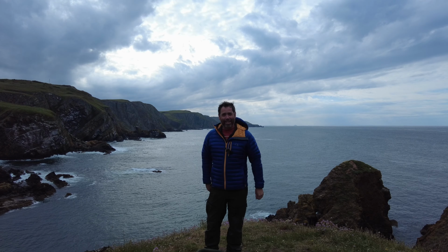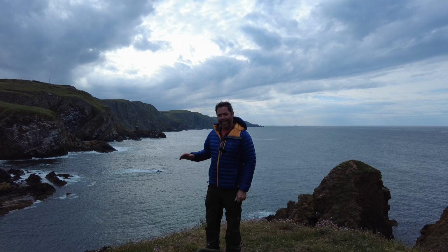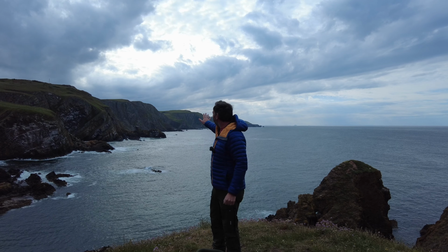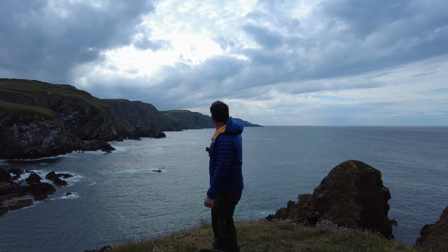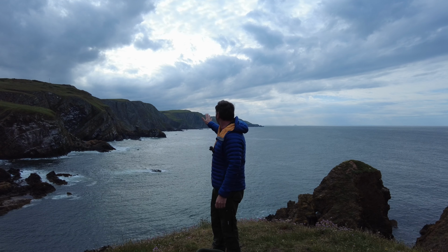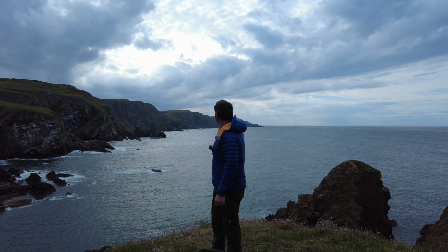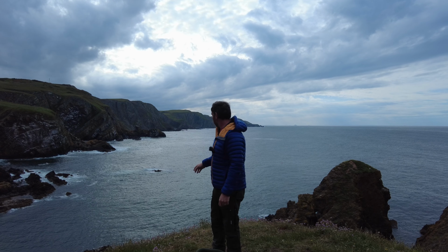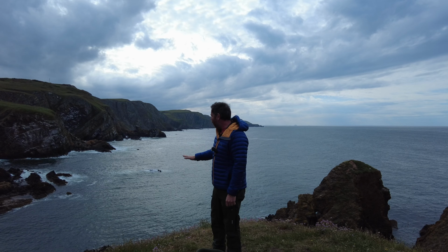So welcome to St Abbs Head, and as you can see, this spectacular coastline going off into the distance there, heading way up the coastline into Scotland. Well, actually we're in Scotland anyway, obviously, but further up into Scotland, heading up towards Edinburgh off in the distance behind these cliffs. And it's just beautiful, absolutely beautiful.